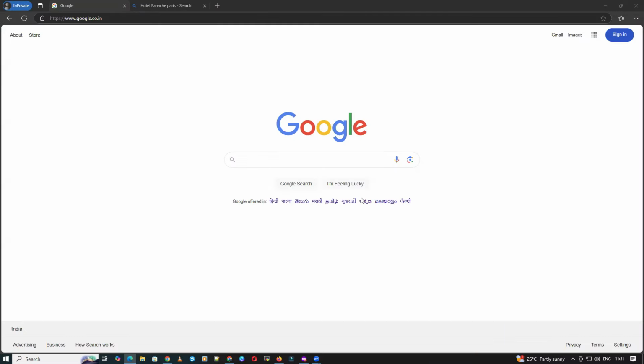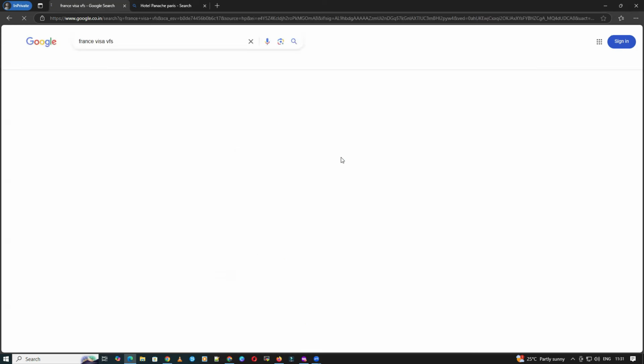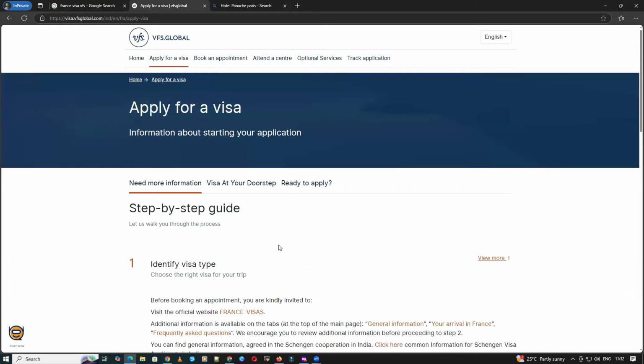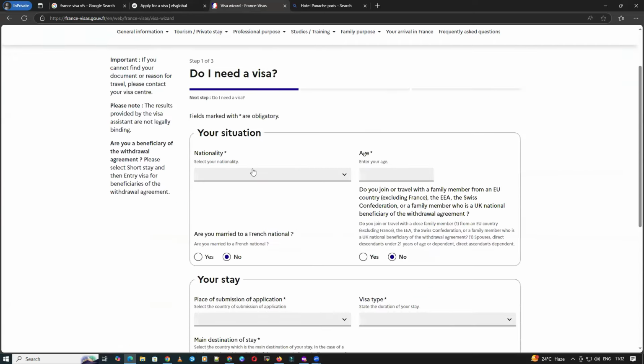So once you're in Google, just type France visa VFS. So once you get this portal, just click on this. And here just click on apply for visa guys. There are a lot of other options I'll explain to you guys in a minute. So once you click on apply for a visa, first you have to identify your visa type. Click on France visas.